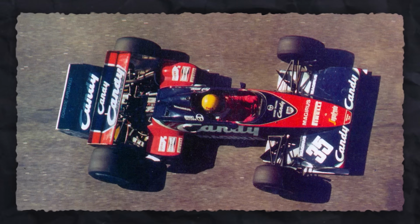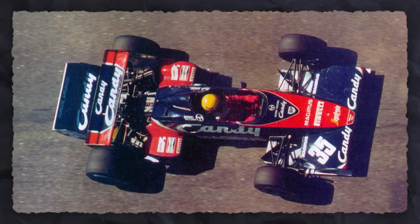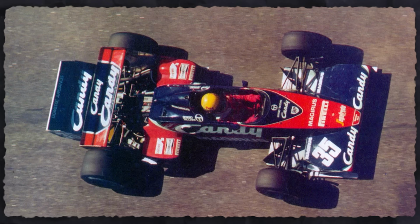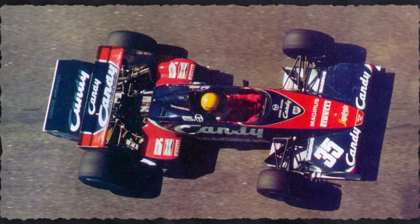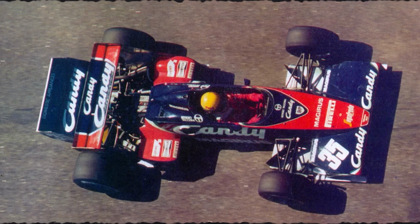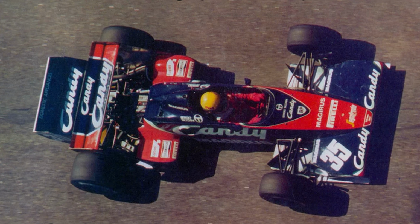In just his second outing in the 183B, he finished 6th, later going on to score 3 podiums with the refined TG184. It wasn't the fastest, or the most reliable, but it was definitely one of the strangest, which was just the way that F1 used to be.